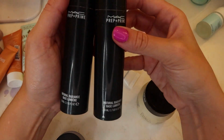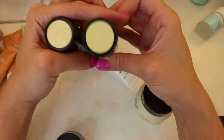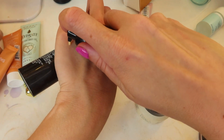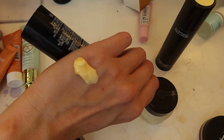Two of these little MAC primers. These used to be my favourite. It was the yellow one. They do it in pink as well, for pink undertones. I don't know if these have expired or not. Yeah, look. But yeah, it comes out yellowy.